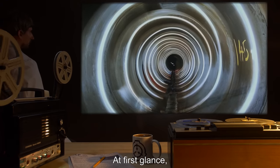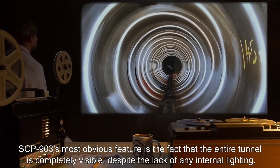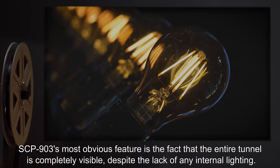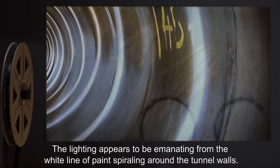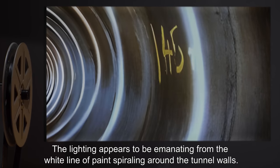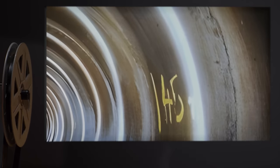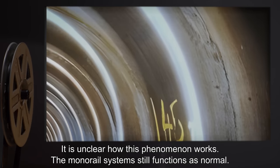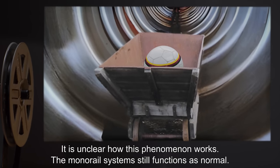At first glance, SCP-903's most obvious feature is the fact that the entire tunnel is completely visible, despite the lack of any internal lighting. The lighting appears to be emanating from the white line of paint spiraling around the tunnel walls. It is unclear how this phenomenon works. The monorail system still functions as normal.